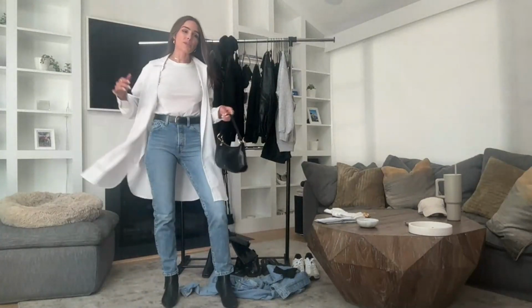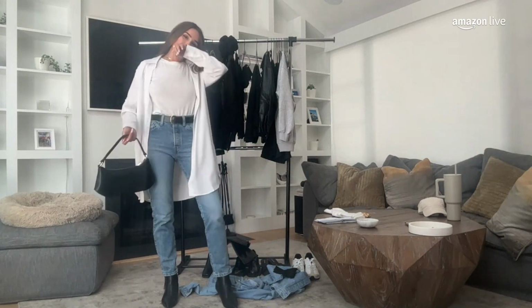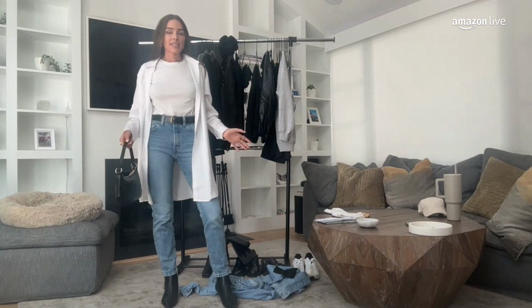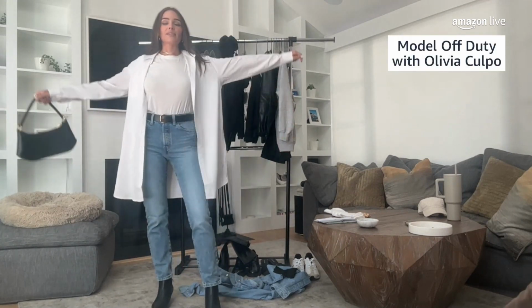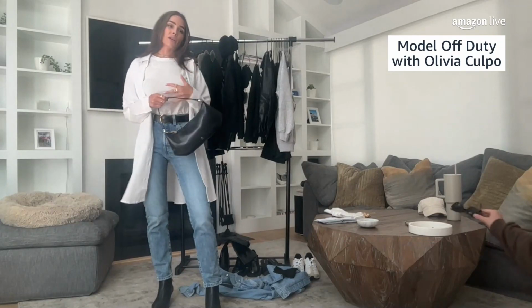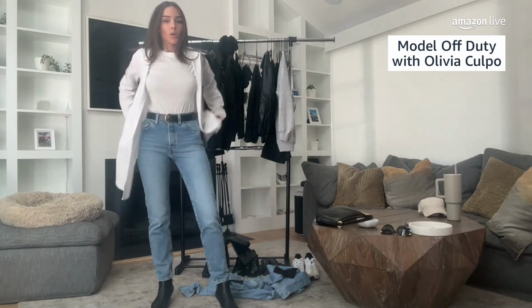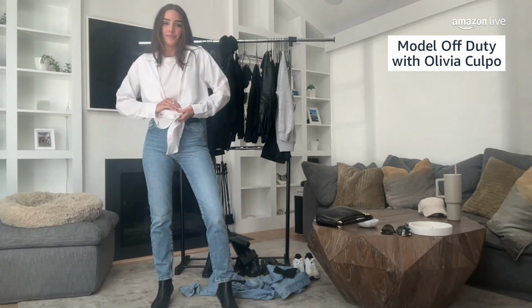So this is an oversized white button-down men's shirt. I feel like this looks so good with a pair of jeans. It's just a classic look. You can wear it so many ways. You can have this in the summer and wear it to the beach with your bathing suit underneath. You can wear it over denim like this with your t-shirt. You can go like this, and you can wear it like a shirt itself.